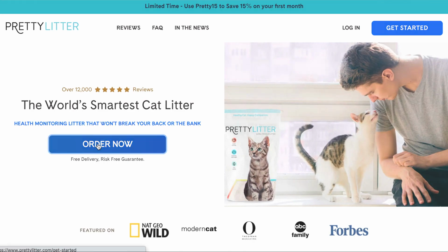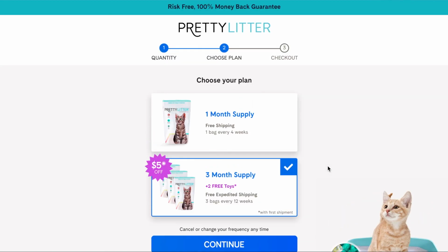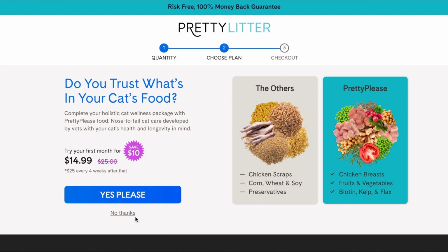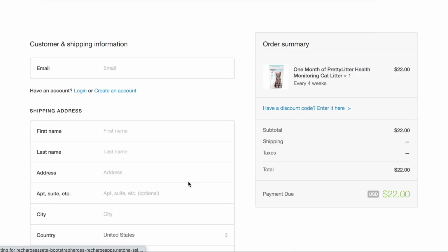Pretty Litter can be ordered directly through the Pretty Litter website, and basically everything runs on a subscription schedule. When you go to the website, you'll be prompted to fill in a little bit of information about you and your household, how many cats you have, and it'll suggest how much Pretty Litter you need. I have one cat, Gordon, so I selected one cat, but they also have options if you have 2 cats or 3 cats, and then it is shipped directly to your door.